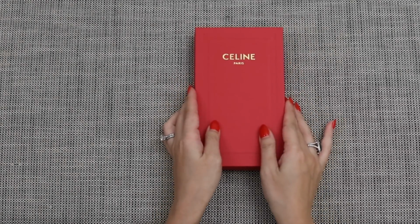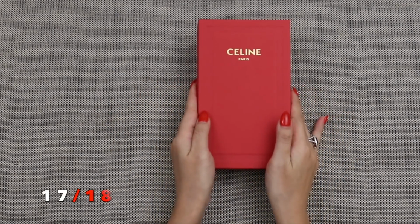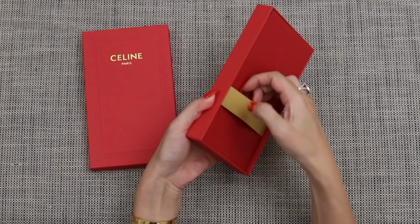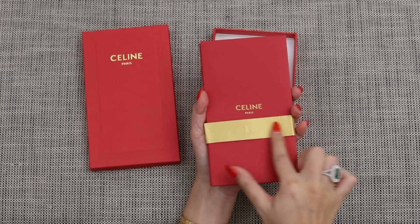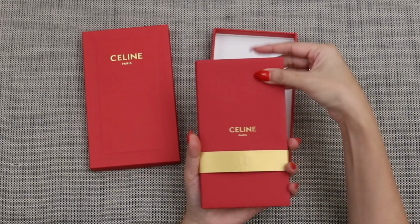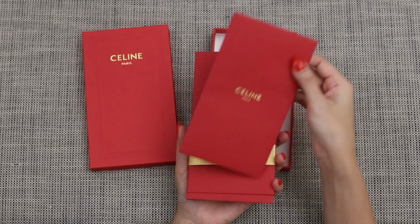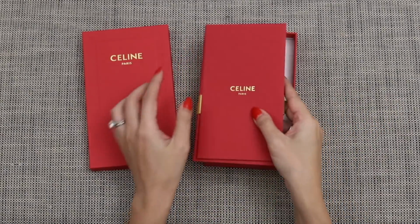Next up is one from Celine. Celine normally does very simple designs. Again, a gorgeous box, and inside, yep, it is, as I suspected, very classic. I do like this little touch of gold with the Celine Triomphe symbol there. And it just says Celine Paris. This is another design that you can use all year round, and it's just simple and classy.